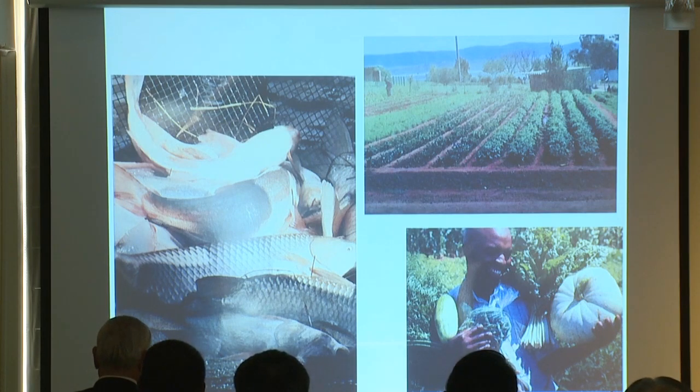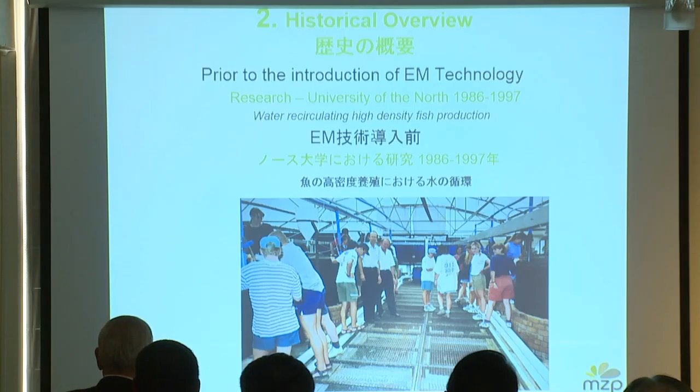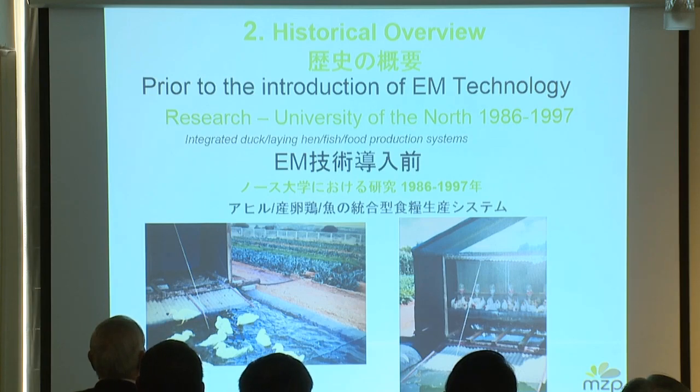Now, at the University of Limpopo, we also looked at the super intensive production of fish in water recirculating systems, all the wastewater then used in also duck, fish, vegetables, as well as laying hens over the fish ponds, fish, vegetables, as well as pig, fish, vegetable production systems with excellent results.